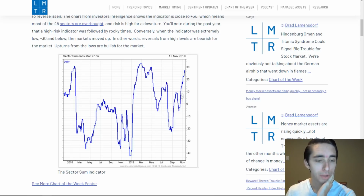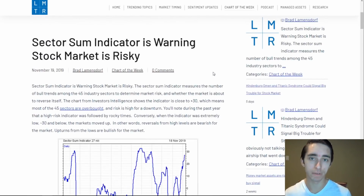So now we're getting to a point here where we're close to 30 points again on the indicator, showing that the vast majority of industries are at a relatively high point. They're relatively overbought, broadly speaking, right? And bear in mind, I think there was an article just the other day that I was reading, just over the last 24 hours, that the tech sector's had its best year since, I think, 2009, if I remember correctly.